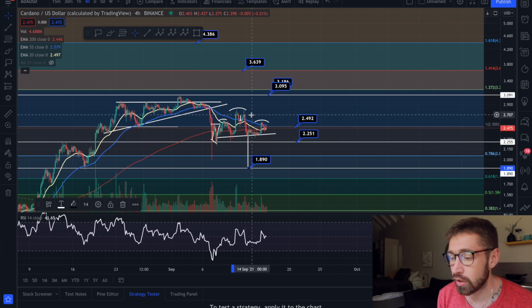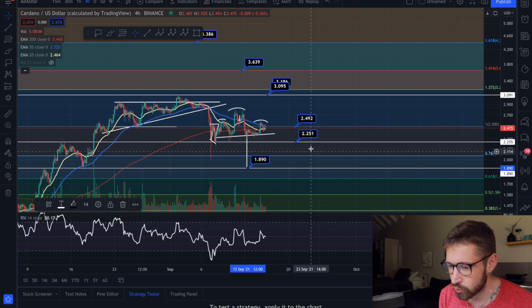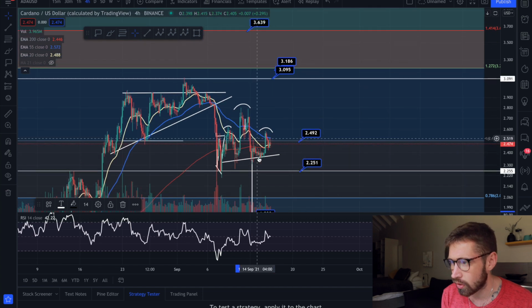So if you do see us break that neckline, of course, we may not reach our technical target. We are seeing a bearish divergence with Bitcoin, which I'll show you guys really quickly. So if that does play out, we may come back down to 225, that level of support here. On the 4-hour chart, we are currently in between the EMAs, just consolidating.